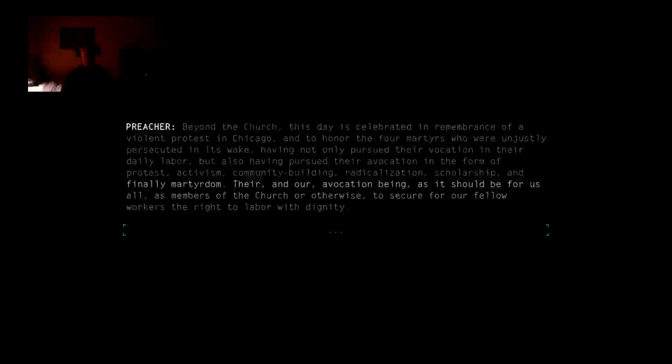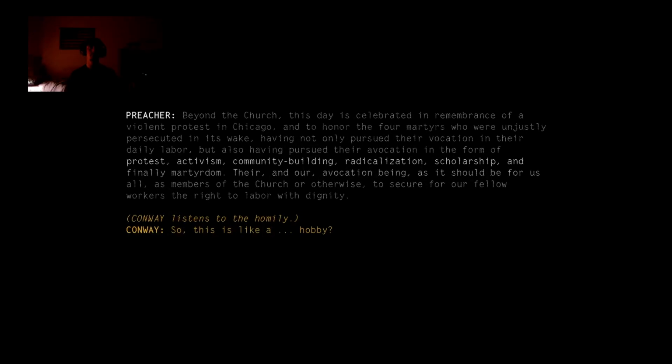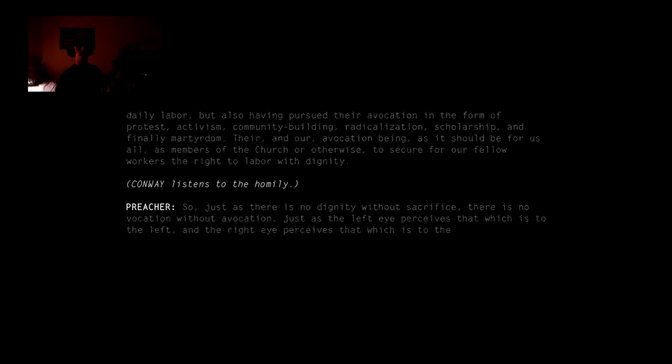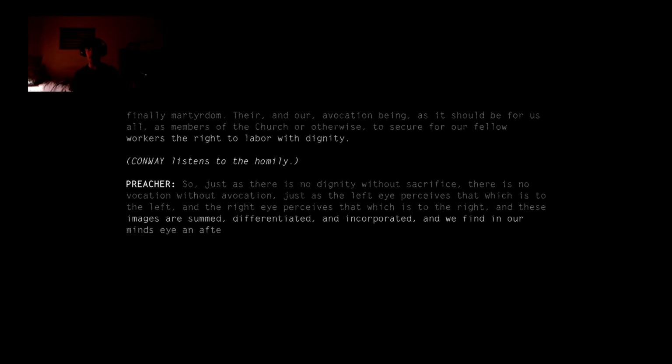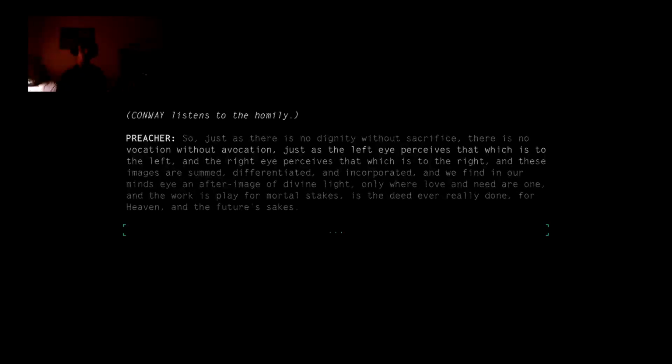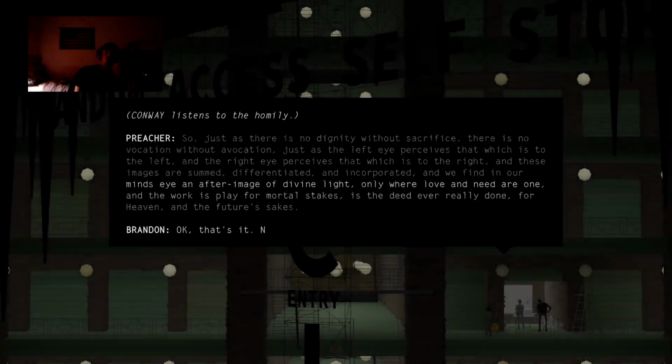There, and our advocation being as it should be for us all, as members of the church or otherwise, to secure our fellow workers to the right labor with dignity. So, just as there is no dignity without sacrifice, there is no vocation without advocation. Just as a left eye perceives that which is to the left, and the right eye perceives that which is to the right, and these images are differentiated and incorporated, and we find in our mind's eye an altar, an after image of divine light, only where love and need are one, and the work is play for mortal stakes. It is the deed ever really done for heaven and for future stakes.